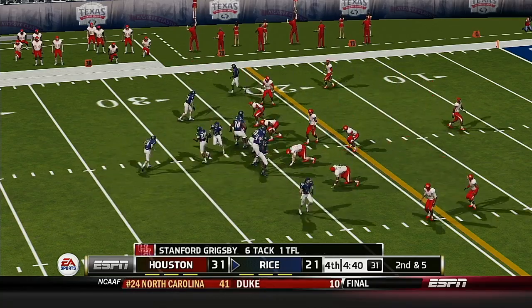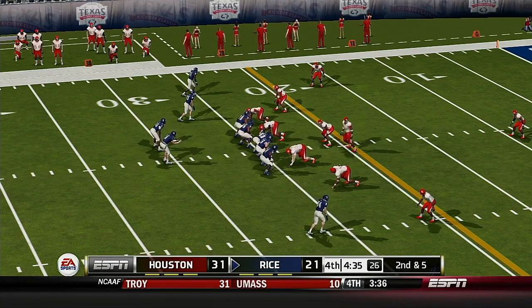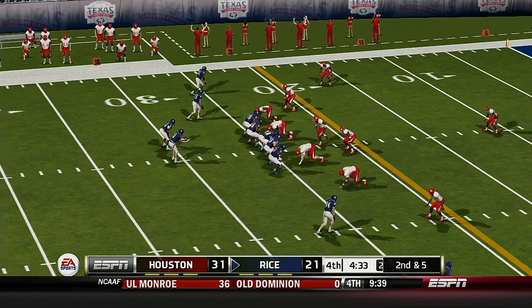Out time, guys. Out time. Let's get off the field. Hey, check Mike 6. Easy. Check.